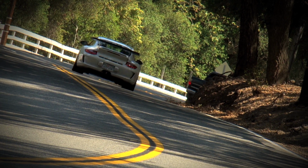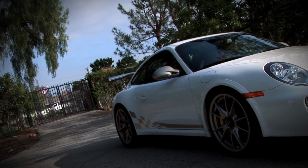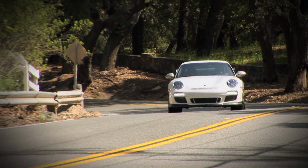You ready for your shot? Let's go. The spoiler on the back kind of limits visibility a little bit in the rear. It does, and I find that unfortunately it's the perfect height to obscure the roof of highway patrol cars. Time to bust out the radar detector then, I guess. This car definitely does goad you into driving faster than you might expect to.